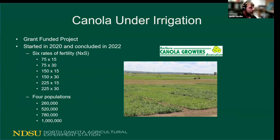So we looked at 6 different rates of fertility, 3 different rates of nitrogen combined with 2 different rates of sulfur. We had 4 different populations. We were using a precision vacuum planter, so we were able to get down to the populations that we wanted.